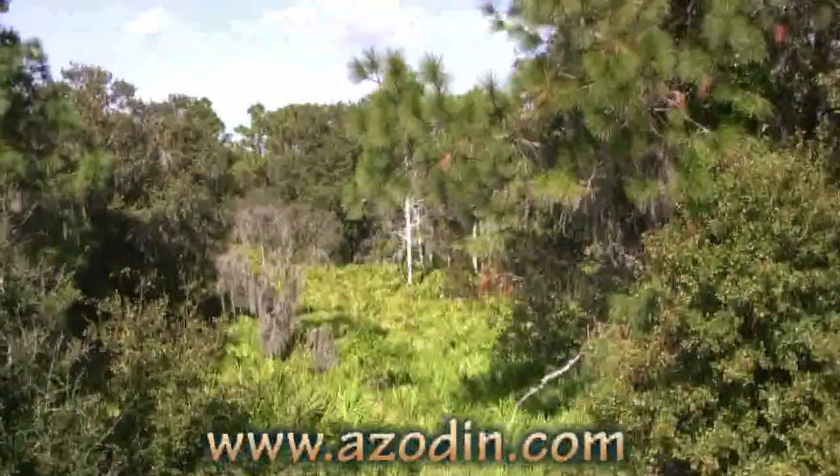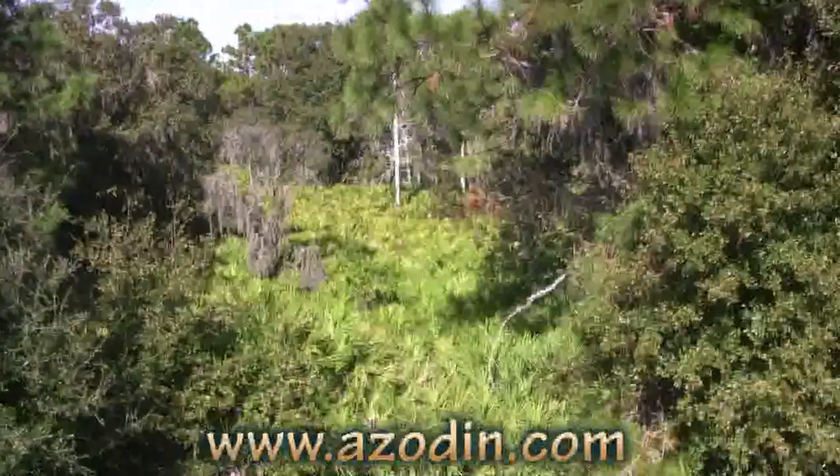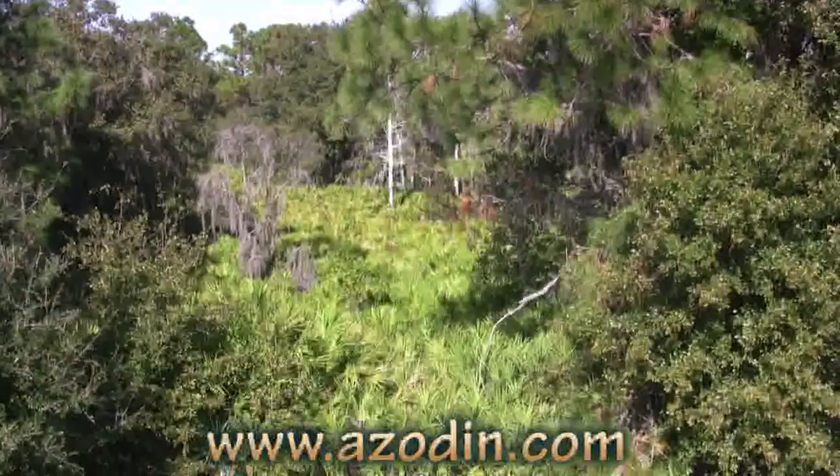But that's what I wanted to show you, was the backyard, there's absolutely nothing back there. It is a totally safe area to be shooting. There's absolutely nothing back there. I believe once I heard a boar running through there, but I've never seen or heard anything moving back there.